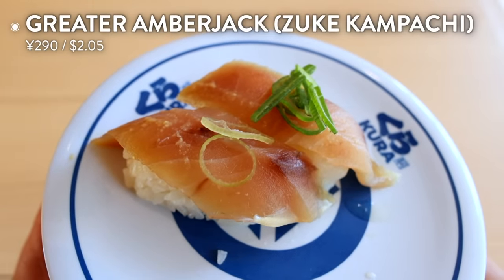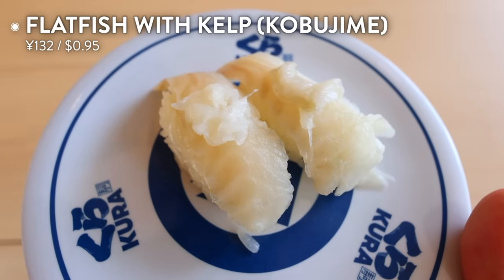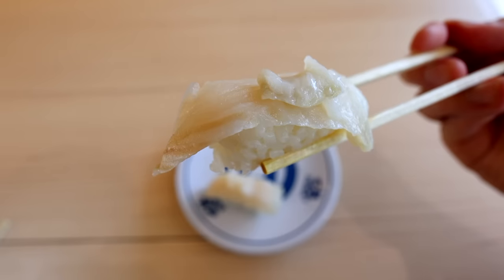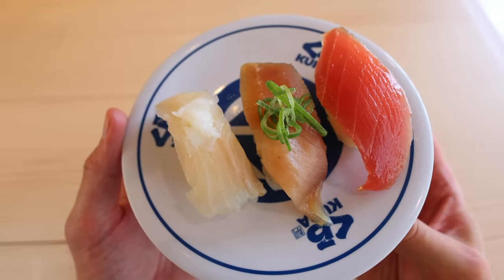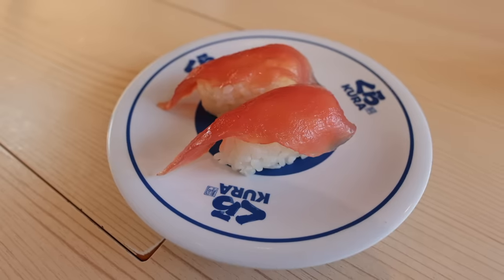This one is kanpachi. I guess it's called Great Amberjack. And this is kobujime. This one uses a different technique from zuke as it's flavored with kombu seaweed, helping elevate the fish's natural flavor. There are many different marinades enhancing various sushi. So why not take a dip in this umami-rich Japanese soak? Let's try this one because it's a little bit different.